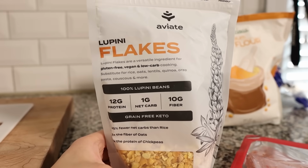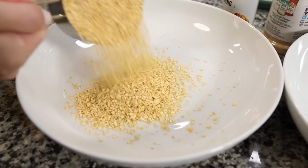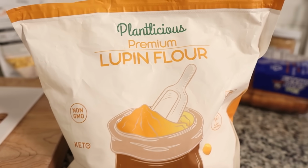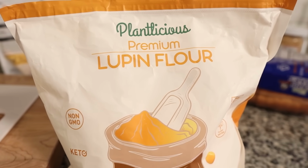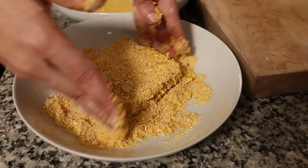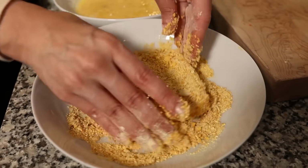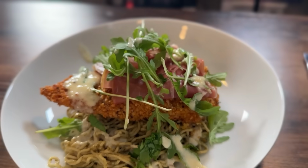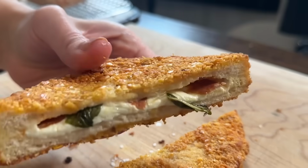Lupin flakes is kind of like a new thing to us, but we really like it. It has less carbs than almond flour, but you can also turn it into lupin flour simply by blending it. You can't turn lupin flour back into flakes, but you can turn flakes into lupin flour. And Sarah and I have been using lupin flakes as kind of a non-pork type of breading to deep fry, and it does go well sweet or savory.